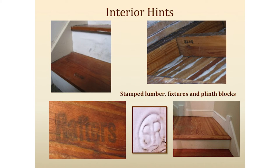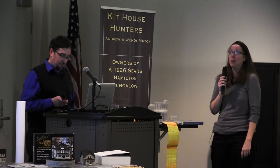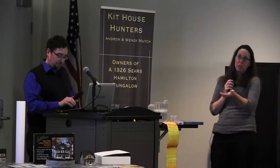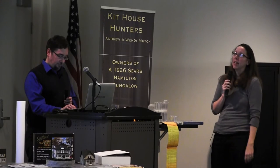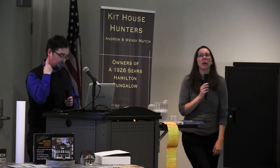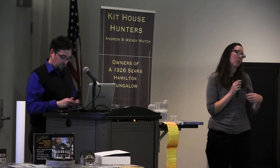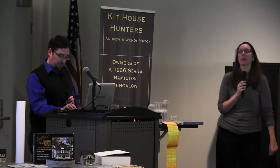But when we pulled down the drywall, we saw that stamp, so we took a picture of it before we covered it back up. Some companies use more descriptive stamps, like this one that says it's a rafter, that's from Aladdin. Ours are just numbers. And then that SR is the logo for Sears Roebuck that some bathtubs would have. You have to remember though, Sears sold many things to many people. Just because you have something they made in your house doesn't necessarily mean they made your whole house.